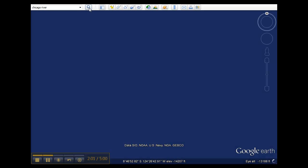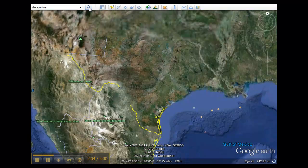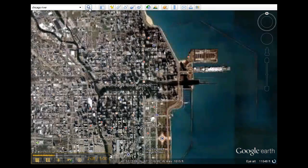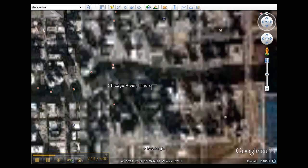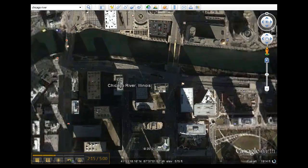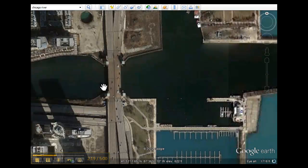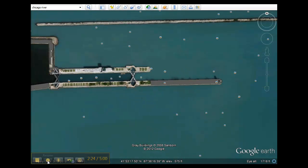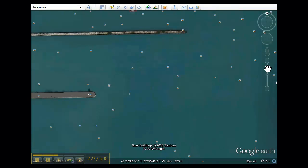Chicago has a big river. We will now visit, as we call it, the Chicago River. And apparently it is Illinois. See that big old river right there? Now the river leads out into Lake Michigan.